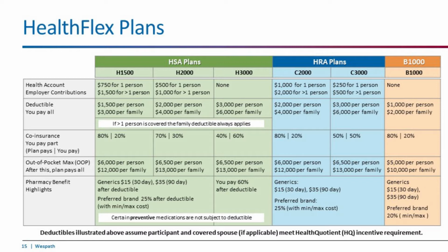The next row is the health account funding, and you can see it is at the very top. So on the H1500, you get an HSA account for $750 for a single person. If you're a family of 2 or more, you'll be given $1,500. The same applies on the HSA account for the H2000: $500 for a single person, $1,000 for more than one person. Whereas you can see in the H3000, there is no funding for a health account.